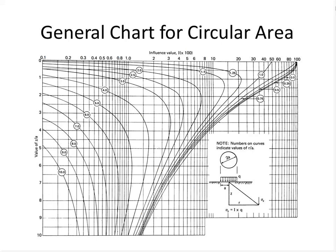Another way of doing it, instead of just using an equation, is a chart. For example, here's a Boussinesq chart for a circular loaded area. At some depth z and some radial distance r away from the center, we can find what the change in vertical stress would be.